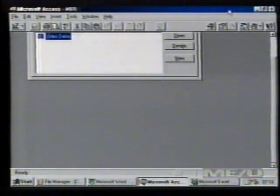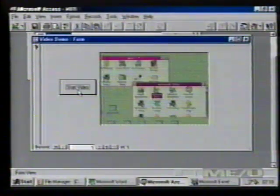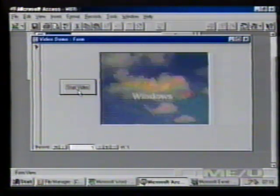It's created by a company called Linnell Systems in New York. This is a video control that actually will run video clips for us. So you can put whatever type of functionality you want into one of these OLE controls. And here you see, this is actually the welcome screen to Windows 95. You actually see the video running in the OLE control. And now you'll see it kind of unfold and become a bunch of clouds, which is the Windows 95 logo.